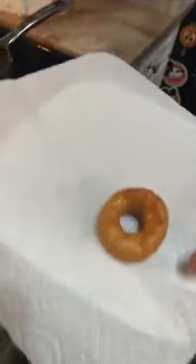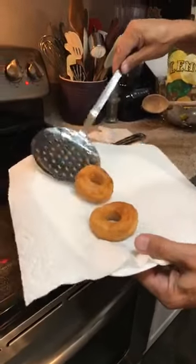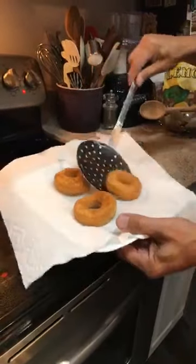Look, don't be afraid to overcook it. Look at that, honey. Look at that. You see how that puff pastry makes it puff like that? Right. So they're like a donut, but they're much flakier and lighter.